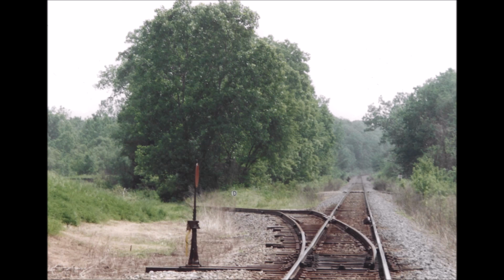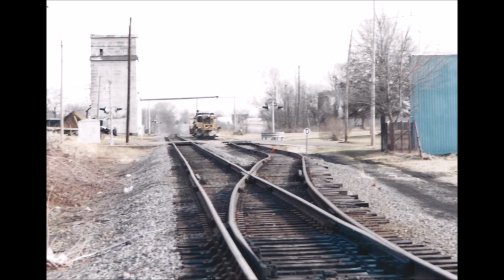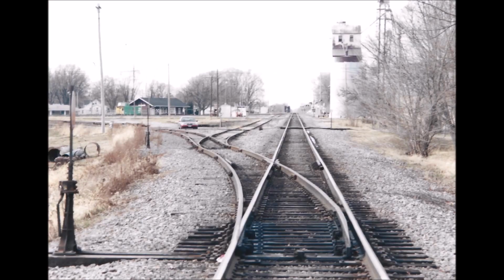Browning Switch, west of Edwards, served Caterpillar's demonstration grounds. Both scenes look eastward and were recorded much later on May 19, 2001. Looking east at Elmwood's South Althea Street crossing, we see the old elevator track diverging to the right. Looking west at Yates City, we see the Yates City sub diverging left and a stub siding used by maintenance of way.